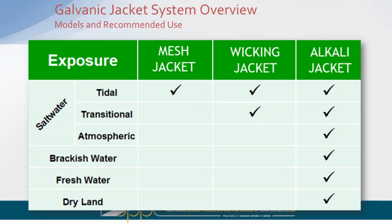And so you're going to look at your environment. If you have salt water that's readily available, you're going to take advantage of that. If you don't have that there, then you're going to have to look at alternate methods. One of the methods you can look at is an alkali activated system, using the high pH and keeping zinc in an active state. I think that makes it fairly easy to determine what type of system you're going to use.